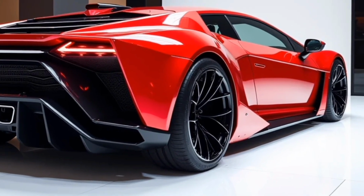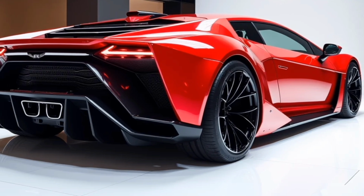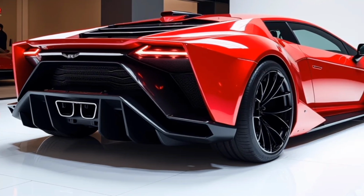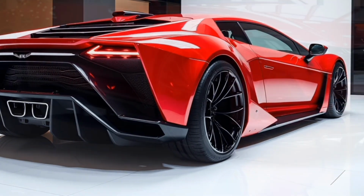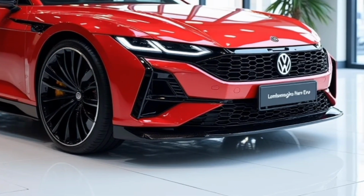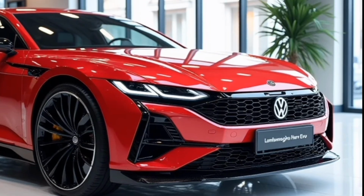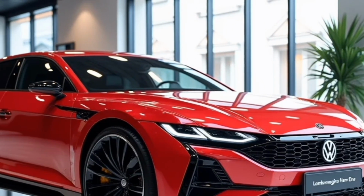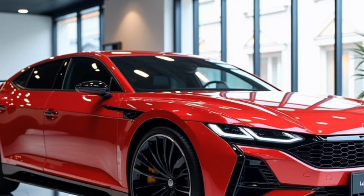The exterior design is nothing short of breathtaking. The sharp lines, aerodynamic contours, and aggressive front fascia create a commanding presence on the road. Signature Y-shaped LED headlights and hexagonal exhaust tips enhance its futuristic aesthetic. With multiple customization options, owners can personalize their Huracan EVO to reflect their unique style.